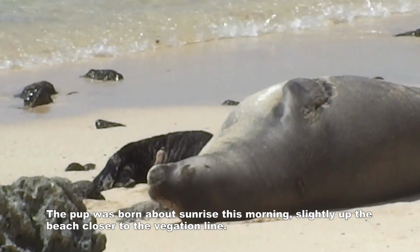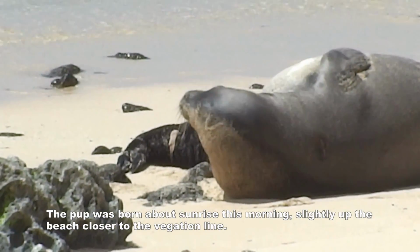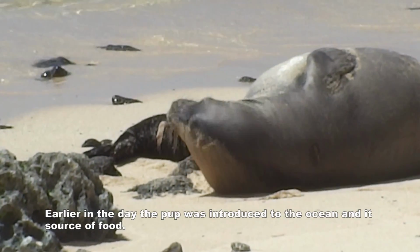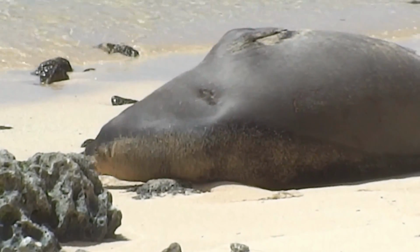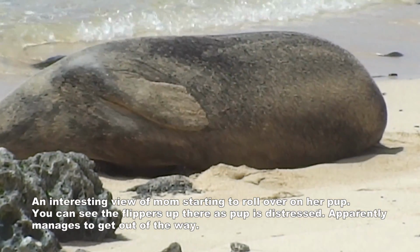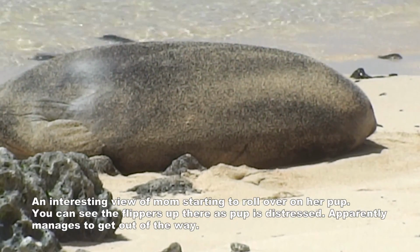The pup was born about sunrise this morning, slightly up the beach, closer to the vegetation line. Earlier in the day, the pup was introduced to the ocean and its source of food. An interesting view of mom starting to roll over on her pup. You can see the flippers up there as the pup is distressed. Apparently manages to get out of the way.